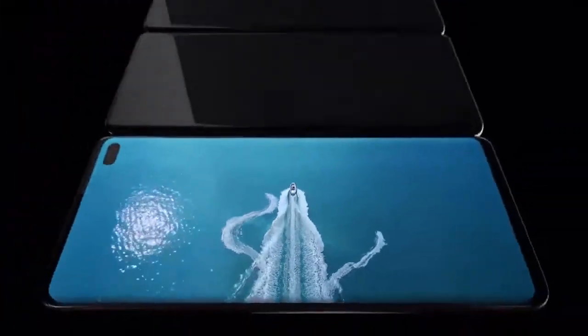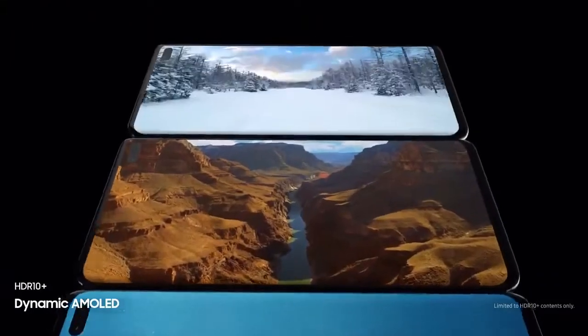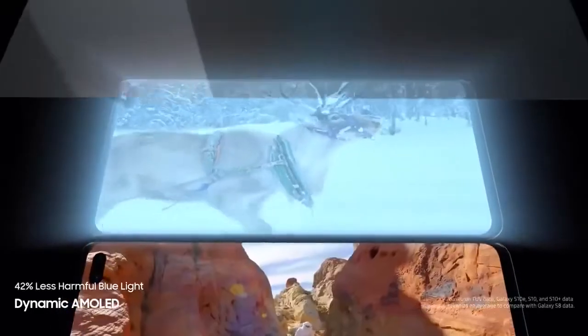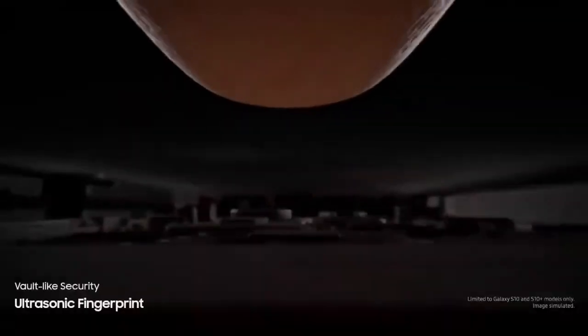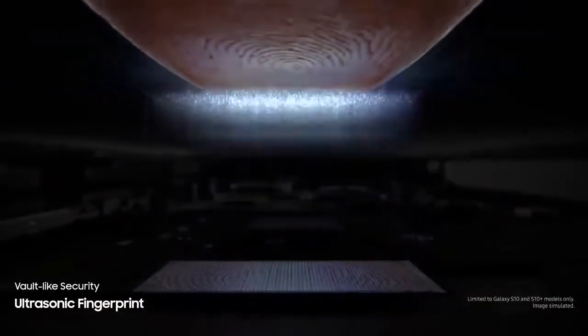S10's dynamic AMOLED screen produces the only HDR 10 Plus viewing experience on a smartphone, all while drastically reducing harmful blue light to make even the brightest of scenes easier on your eyes. We've revolutionized screen technology to deliver the first ultrasonic fingerprint sensor fused right into our groundbreaking display.